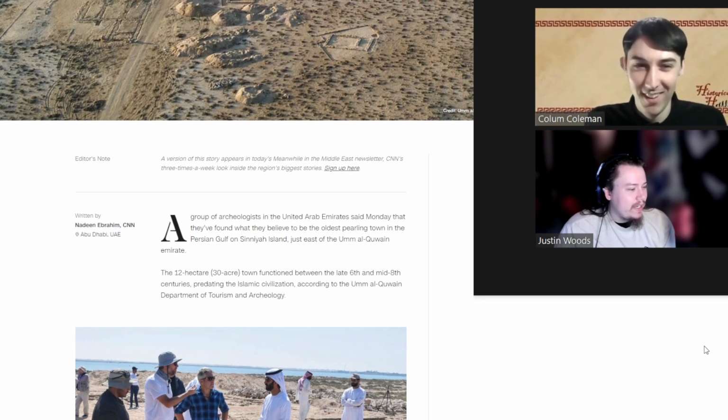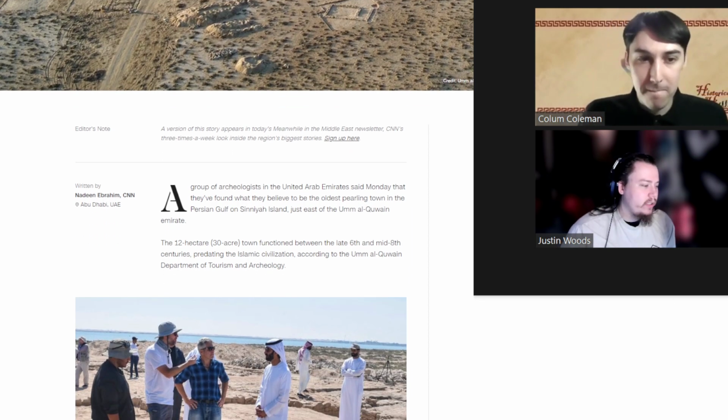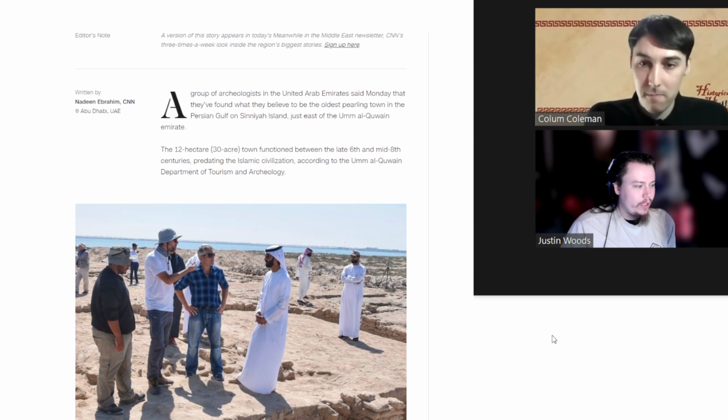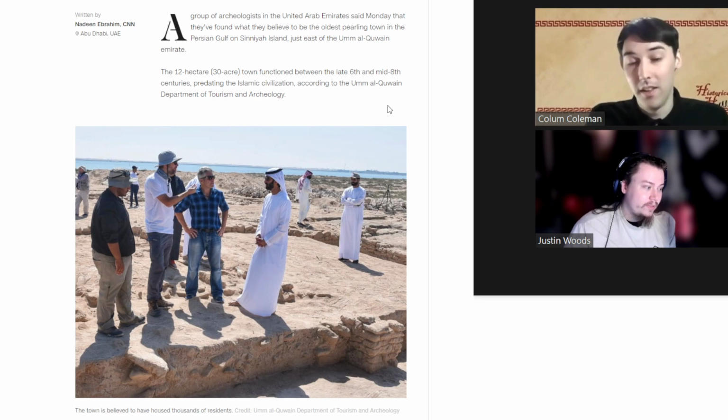But basically, what they have figured out that was here is that it's the oldest pearling town in the Persian Gulf. It's a 30-acre town, and it functioned sometime between the late 6th century and the mid 8th century, predating Islamic civilization, which is kind of cool. Which is very fun.